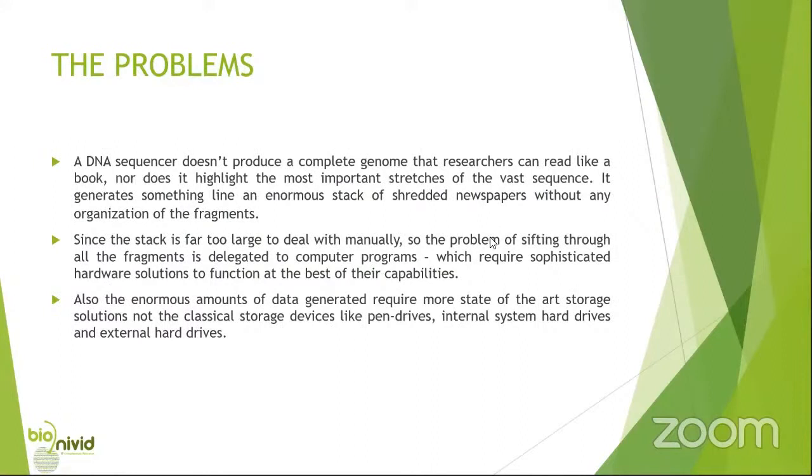Now, all said and done, we have talked about the brighter aspects, wherein we discussed various applications that are there in the field of genomics, the amount of data that we are looking to generate, and all these open source tools which are available to us to analyze the data that we are generating. But there are problems which most of us as biologists face on a daily basis.